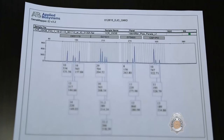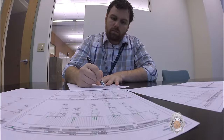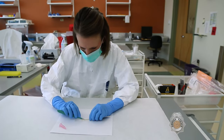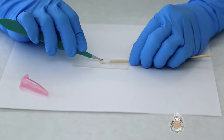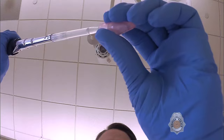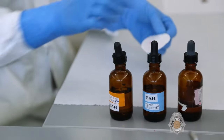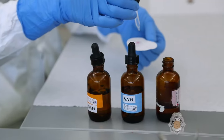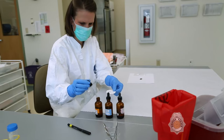The goal of the DNA unit is to develop DNA profiles from items of evidence and compare them to known DNA profiles from crime investigations. Evidence is examined from many types of cases, including homicides, sexual assaults, robberies, aggravated assaults, kidnapping, and property crimes like burglaries and theft from a motor vehicle. Cold cases are also examined, including homicides and sexual assaults dating back to the 1960s.